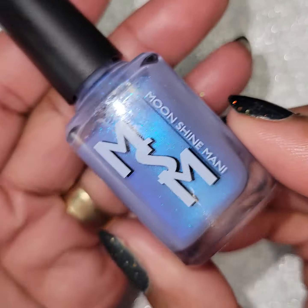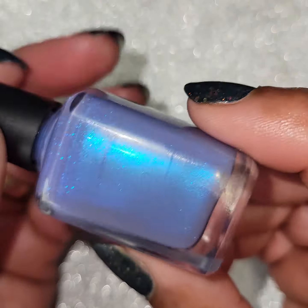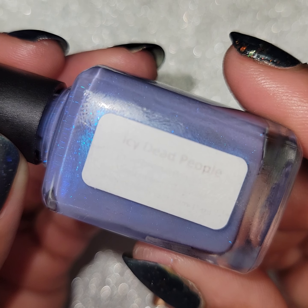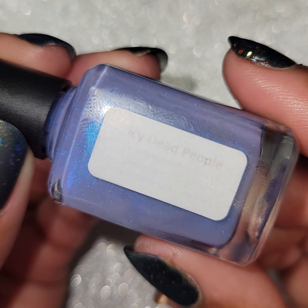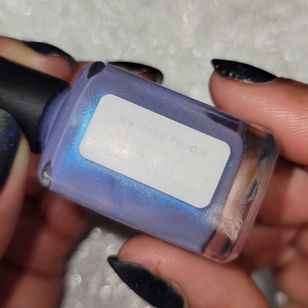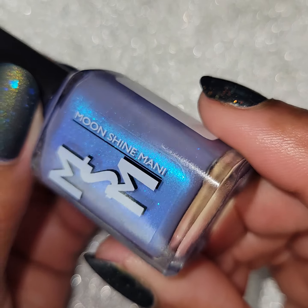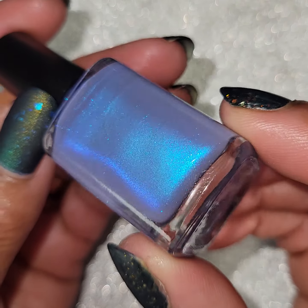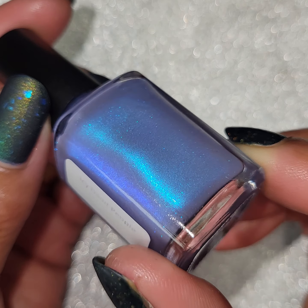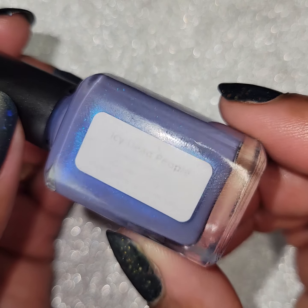The next thermal we have is Moonshine Manny. So, label's kind of rubbed off, but it says Icy Dead People. I love that. Icy. I-C-Y. I love that. Icy Dead People. It's a thermal shifting bruised berry to ghostly gray, glowing with an aqua blue violet shimmer. It's inspired by the film Sixth Sense, of course. I See Dead People. Cute.